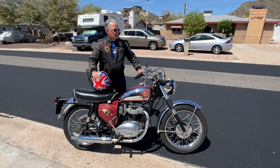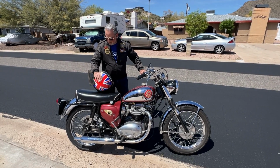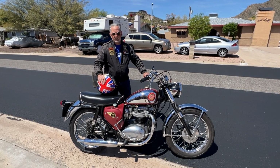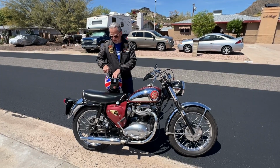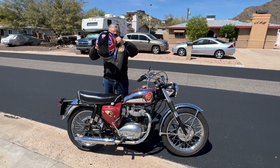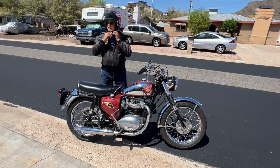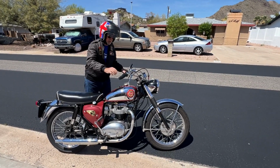So I'm going to ride the bike up around the corner, up the hill, and try to get a feel for the overall action of the clutch, and then I'll come back and tell you what I find. So let's see if I remember how to start a bike and actually ride a bike. It's been a long time since I've done any test rides. This could be embarrassing.